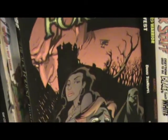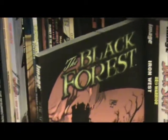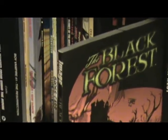It's about this soldier guy, and he teams up with a monster, and they're basically going in to try and stop the Nazis from doing something supernatural. Like I said, if you like Hellboy, this is right up your alley.